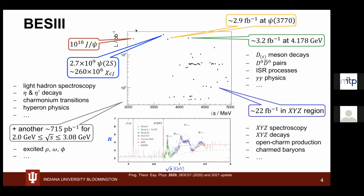that are somewhat summarized in this plot that shows luminosities of these data sets as a function of the center of mass energy. And so let me start here on the left-hand side. We have, since the end of 2019, 10 billion J/psi on tape. We do have, since the beginning of this year, actually, 2.7 billion or close to 3 billion psi(2S). That I think is also very important to mention, also gives us around 260 million chi_cJ decays for each of the 3 different J's here.